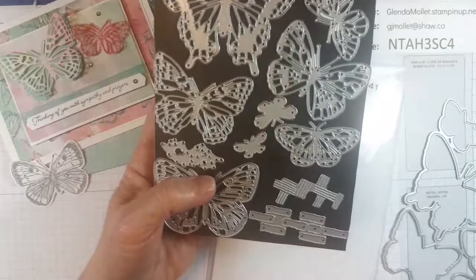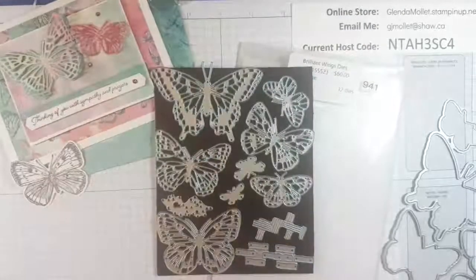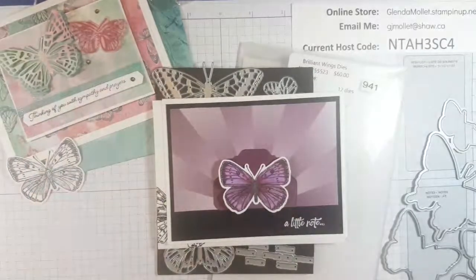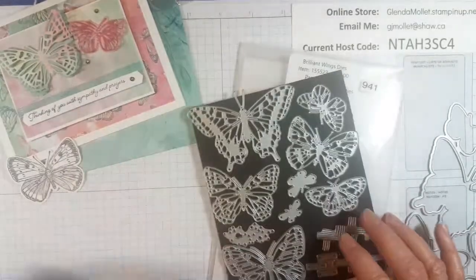So I made a couple of cards. I'm trying to find them, because I have a mess. Okay, there's this card. That's got one of those butterflies on there. But where's my other one? I've put it away because I'm doing a blog. I'm using it in a blog hop.